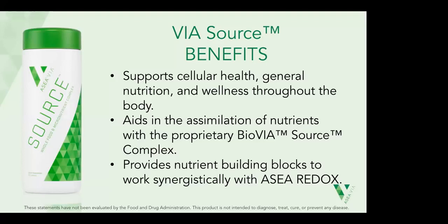Well, that was interesting to me because there was only a tiny, tiny amount of that particular nutrient in Via Source, which tells me that it wasn't necessarily the milligrams of the nutrient from Source that she was getting that were helping her. It was all the other things going on in her body from taking Source, the cellular health that was going on, the assimilation of nutrients. If she was taking the product with food, that means the enzymes and the other properties of these nutrients were helping her to assimilate some of the nutrients that she was actually taking in anyway from her food. So really interesting things can happen when you get the body working in a healthy way.